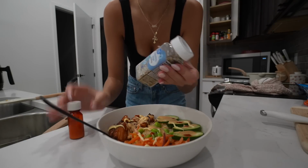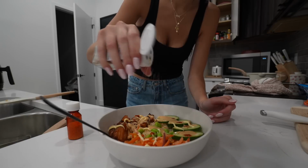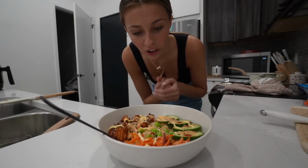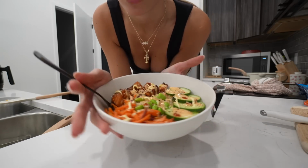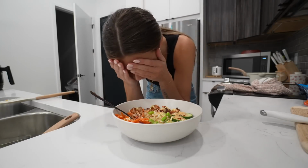Wait, I just realized I forgot something very important. Sesame seeds or everything but the bagel. I honestly prefer everything but the bagel because there's like more in it, and it has sesame seeds. Oh yeah, that's what it was missing. I also have green onions in my freezer, but I forgot to let them thaw and then put them on top, so I'm just gonna eat it without, but this looks so phenomenal. I can't wait to eat it. That is fire.